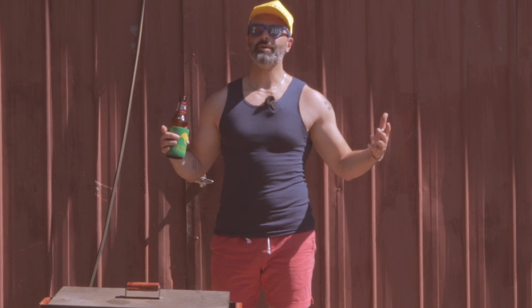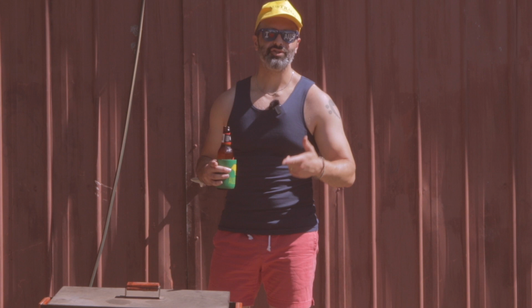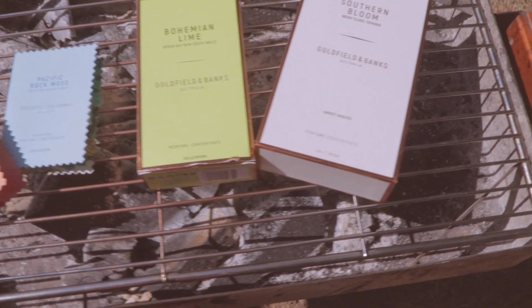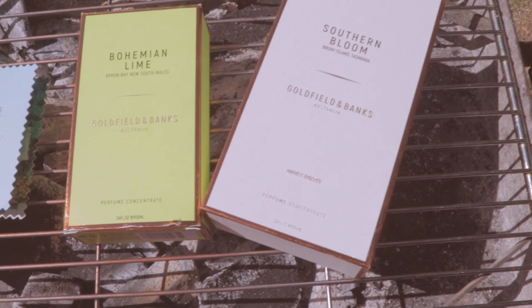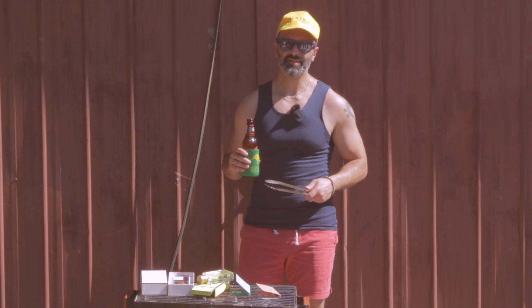Today's Australia Day, so we're going to be reviewing some Australian fragrances. Let's have a look at what we've got on the menu before we chuck another fragrance on the barbie. Check it out. It's an Aussie fragrance set, and I'm going to tell you all about a brand called Goldfield Banks, an Aussie fragrance brand. Let's see what we got first on the menu, eh?